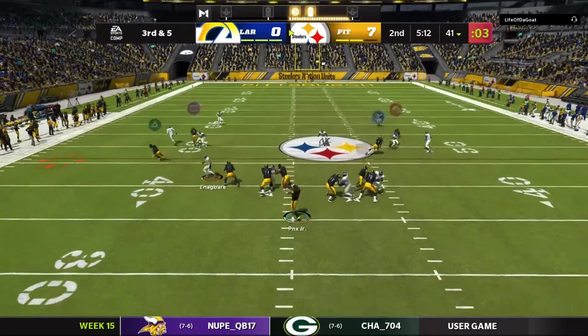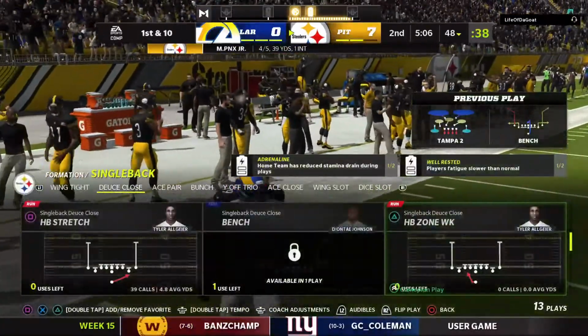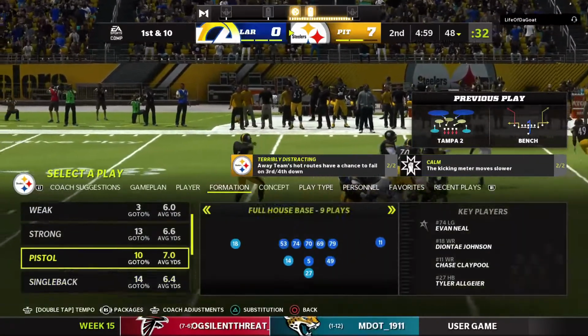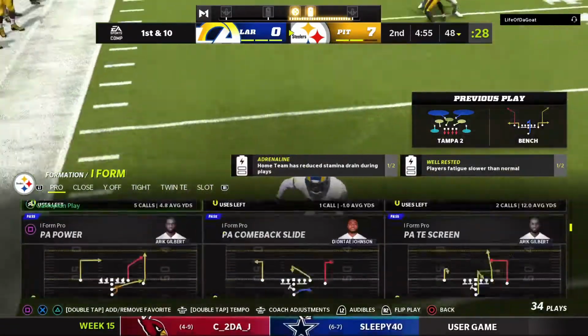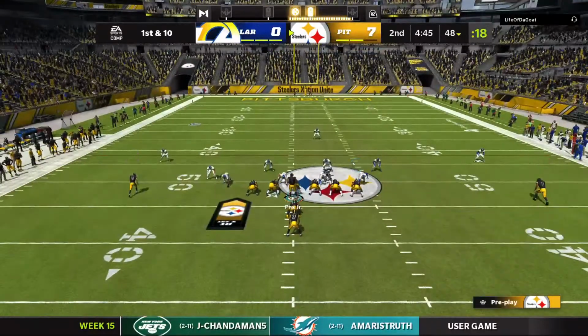They'll look to throw here. It's a short one here, complete to the tight end. And he will have a Steelers 1st down. They needed 5 there on 3rd down. He winds up getting 7. Two 1st downs have him up near midfield now on 1st and 10.